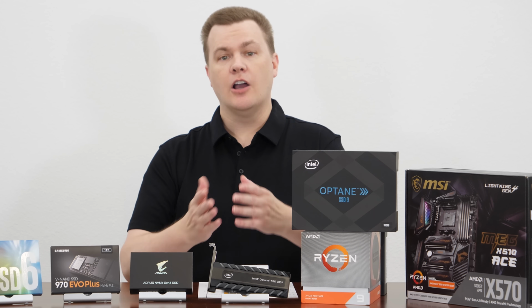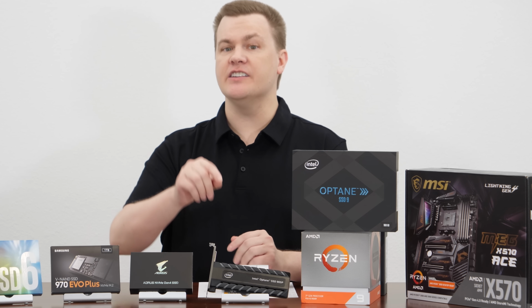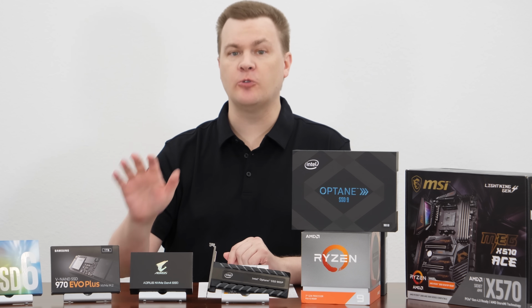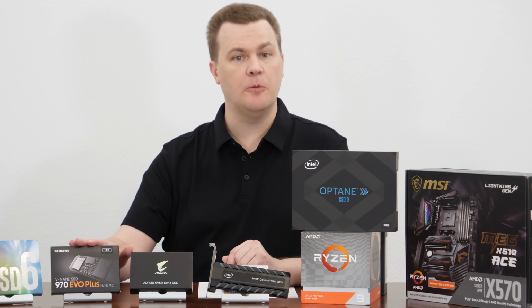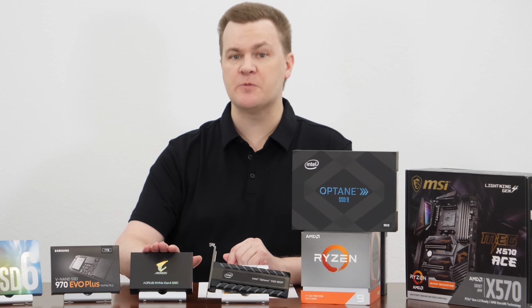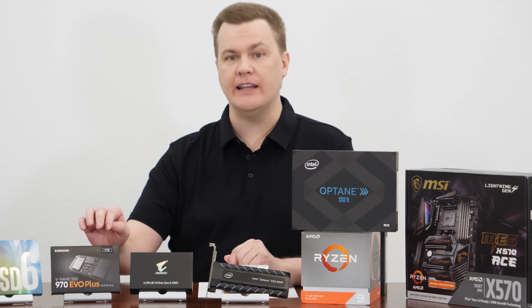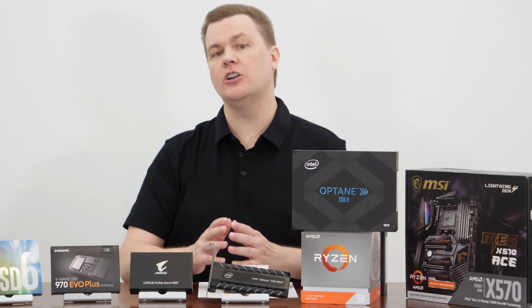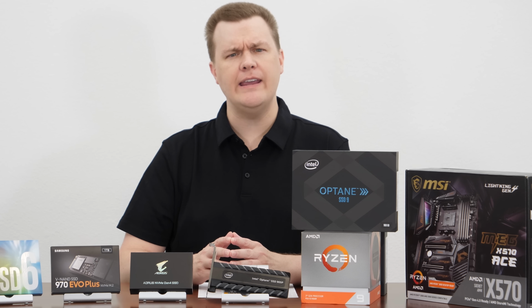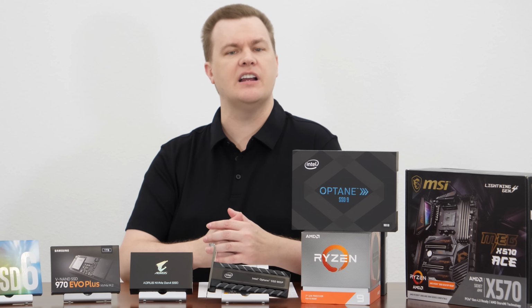What do I mean? Quite simply, the sequential transfer rate of Optane is lower than it is for premium NAND-based SSDs. The Samsung 970 EVO Plus, the new PCI Express 4.0 drives, these are faster in read and write in sequential performance than Optane is. And some people are going to look at those big pretty numbers and go, wait a minute, what happened here? This is such an expensive drive, it's so slow, it's terrible.